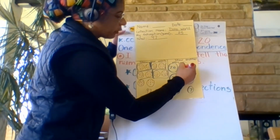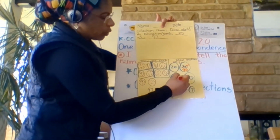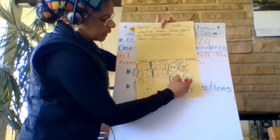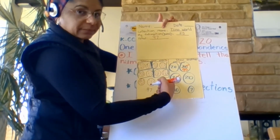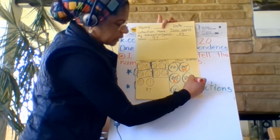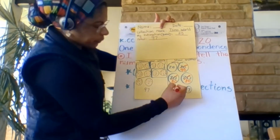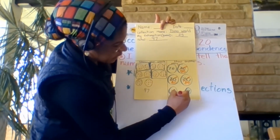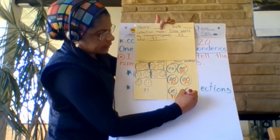2, 4. 2, 4. So I'm gonna cross this out. Now I have 40. And 20 more, now I have 60. 2, 4, 6. And then 8. 80. Now I have 80. And now 80 and 10 more. Now we have 90 and 90 and 7 more is 97.